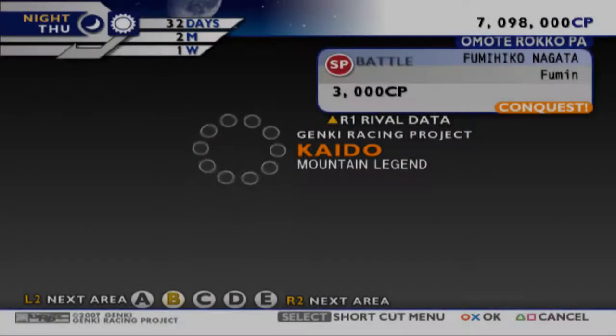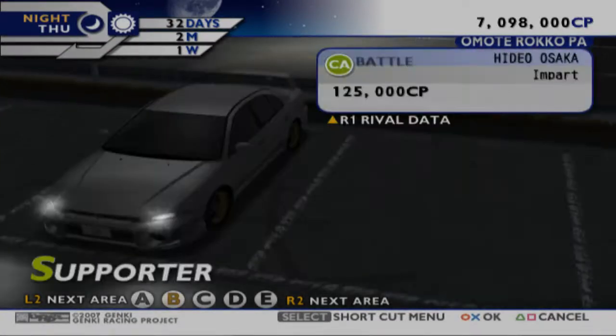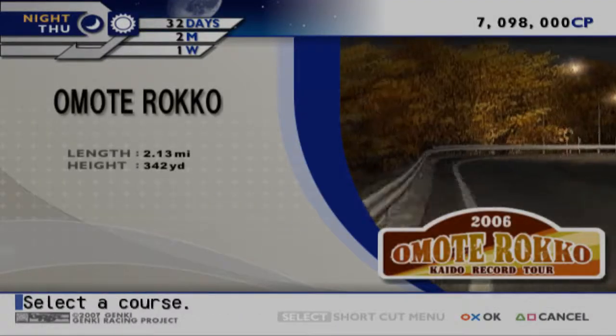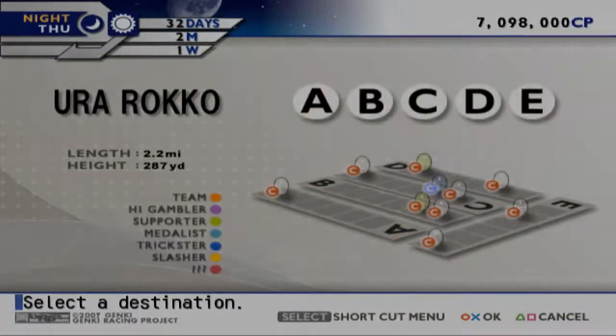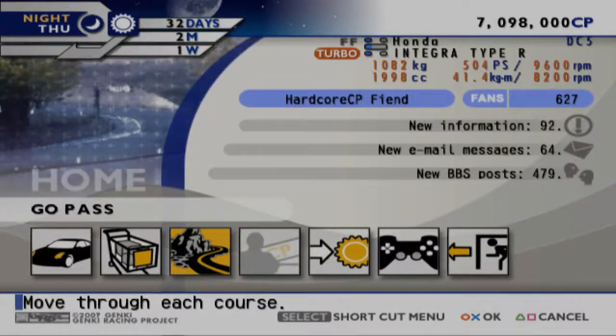Okay, who is this? A supporter, SP battle, Fumin. Oh no, we erased this guy. I already erased this guy too. A CA battle, no thank you. I don't know if I have to beat these guys since I already beat the slashers in these areas, but I'll have to actually go off and do it in my own time, if it's holding me back from unlocking new stuff. So yeah, let's go to daytime. Check out if there's any new stuff that we unlocked, and then come back to nighttime here for the next rivals to pop up.